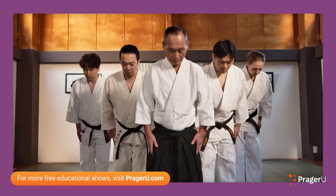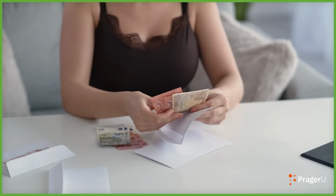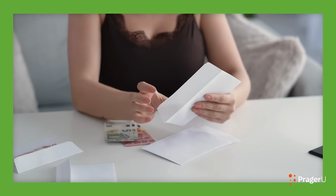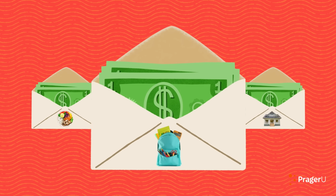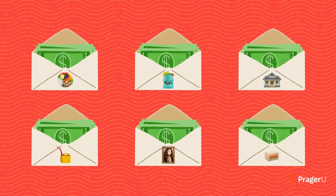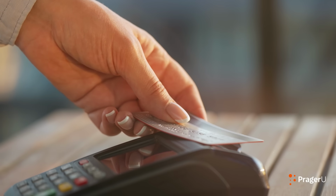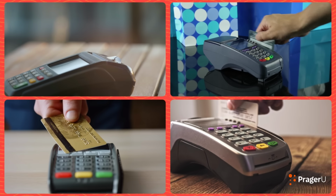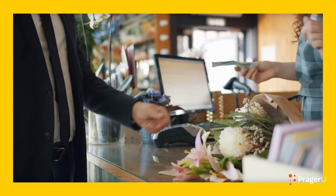If you really want to discipline yourself and see where your money is going, consider envelope budgeting. This involves putting your budget into actual envelopes with cash. One envelope for food, another for rent, another for school supplies, and so on. Whatever the categories, this method will help you spend and save more intentionally. Using plastic for all of your purchases may be convenient, but you'll more likely make wiser choices when you pay in cash and see where your hard-earned money is going.